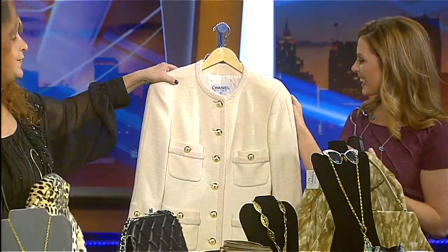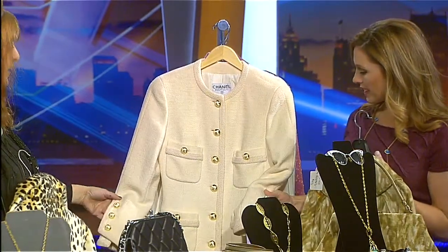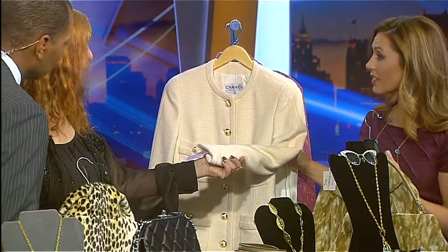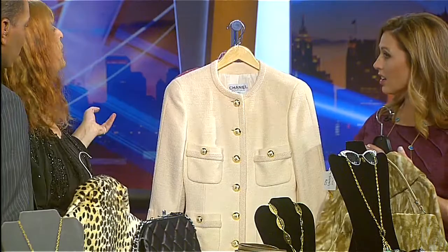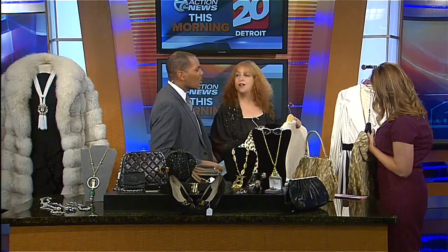But this is one of my featured items at the Vintage Apparel and Vintage Clothing Show this weekend at the Birmingham Unitarian Church. It's this vintage Chanel suit. It feels so good. And you know what? It's new with tags. Wow. And yeah, it's never been worn. A lot of these Chanel vintage items can be shown this weekend at the Vintage Clothing Show at the Unitarian Church. So tell us a little more about the show itself.